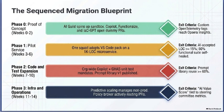Once telemetry is confirmed, they move to phase 1, pilot service, covering weeks 3 to 6. Okay, and what happens here? The scope here remains highly restricted. They select a single engineering squad and deploy the toolset onto a contained 1K LOC microservice, 1,000 lines of code. So it's a localized experiment on a real but low-risk piece of architecture.